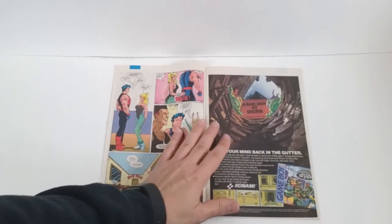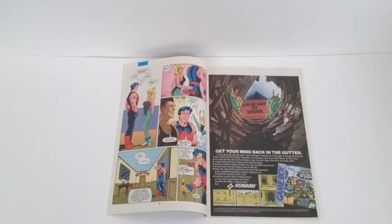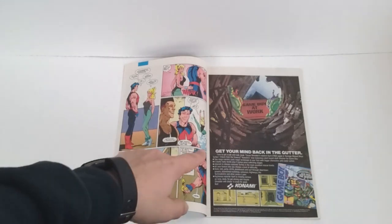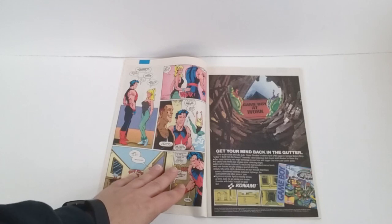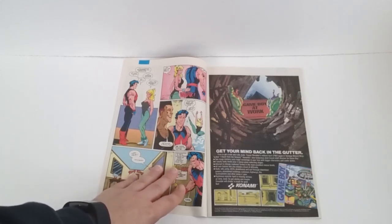Definitely a great one. Oh, here we go. Game Boy ad. We have "get your mind back in the gutter." I mean, how cool of a line is that? Get your mind back in the gutter. Game Boy, Teenage Mutant Ninja Turtles, Back from the Sewers. Turtles 2 actually, right? Yeah, Turtles 2, Back from the Sewers.